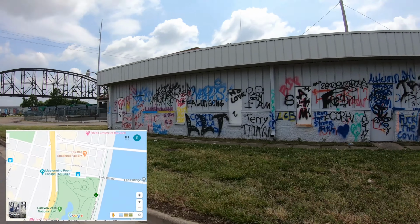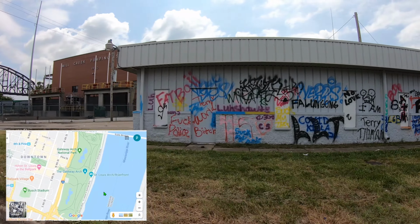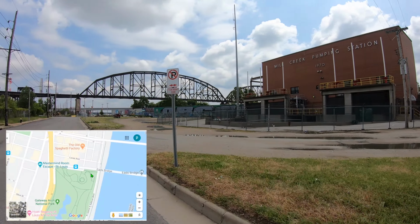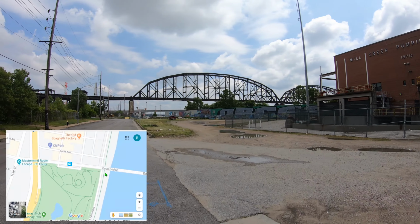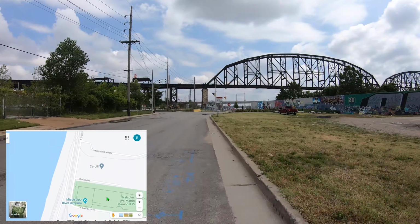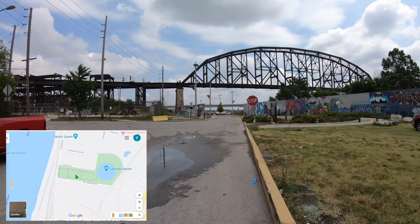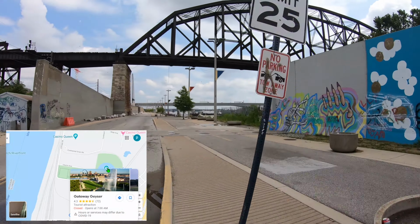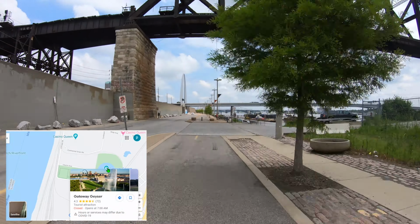Then we're going to run a lap around the Arch Grounds, or the Arch National Park as it's properly named. After that, we're going to run across the Eads Bridge to East St. Louis, where we'll run past the Casino Queen to the Malcolm M. Martin Memorial Park. At the park, we're going to climb to the top of the Mississippi River Overlook, and if we time it just right, we're going to see the Gateway Geyser erupt at promptly 12 noon.